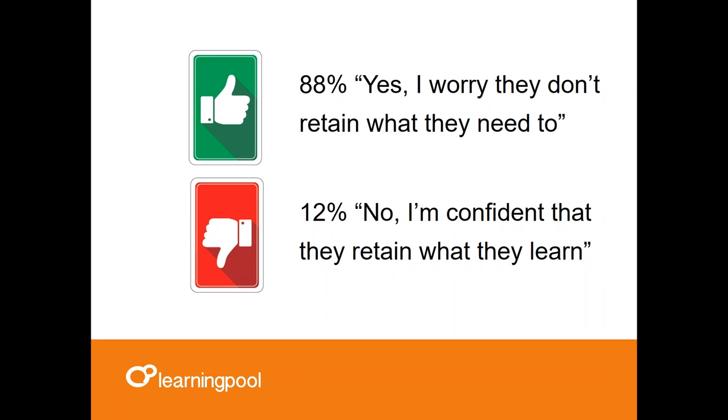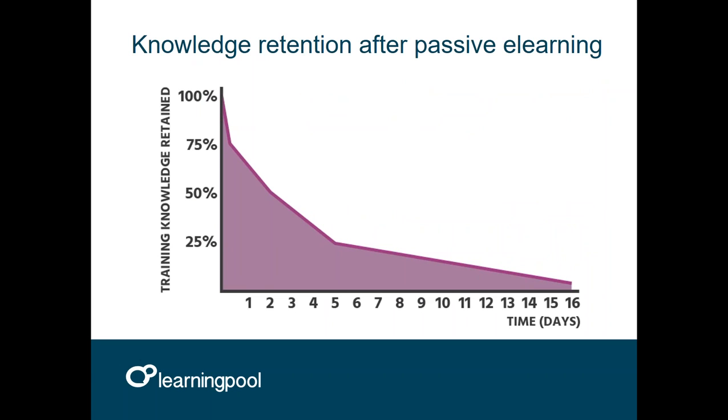When I started doing some research into knowledge retention, I pulled some figures together from a few sources that show that if a learner goes through a very passive e-learning experience, so a click and read type experience that doesn't have any follow-up or checkpoints further down the process, we can really see a steep decline in how much knowledge is being retained. Often after only a couple of hours, 25% of knowledge that's just been absorbed in this passive way will be lost. And after 48 hours, 50% has been lost, so only 50% has been retained.